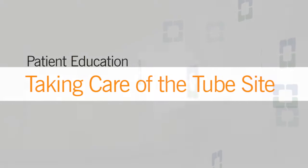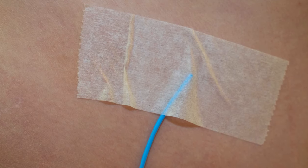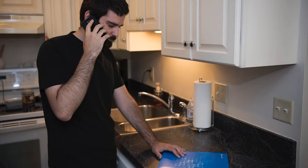You may have a stitch holding your tube in place. If the stitch breaks, tape the tube to your skin and call the interventional radiology department at the number in your handout. Your tube may have a lock that holds it in place from the inside. Do not open the lock.